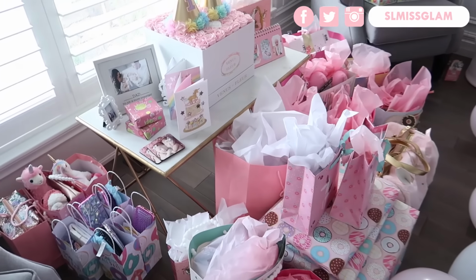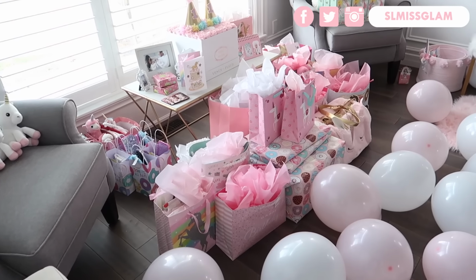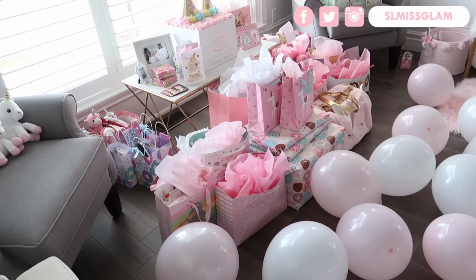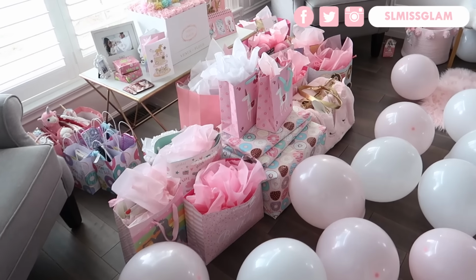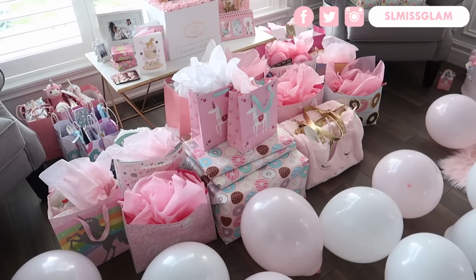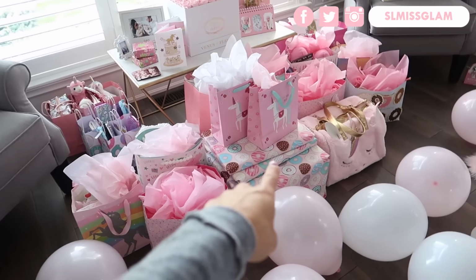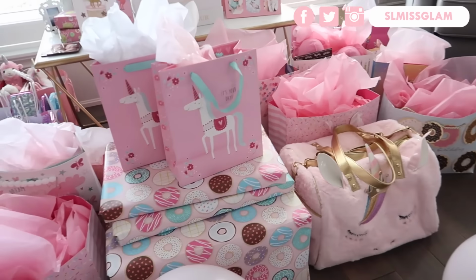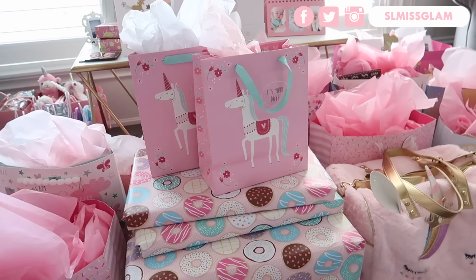And over here, this is their present galore. These are all presents right here from me, Ryan, and my mom. I can't imagine how full this is gonna be once we have guests arrive. So lots and lots of presents for the two princesses. A lot of the bags I got from HomeSense are all unicorn. I have a few donut ones that I got. So there's a donut one right there. Of course I did pink tissue. These right here are actually from their aunt and uncle, Brie and George.